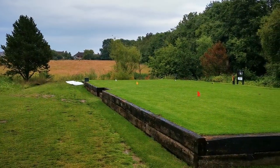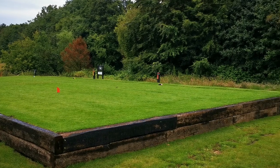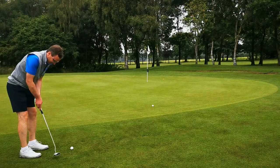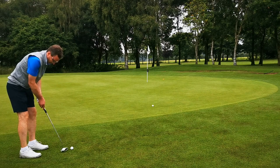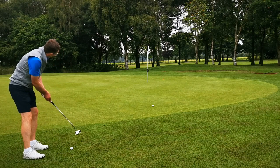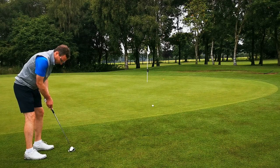This is what I mean about this place. You can create a tee by making a mound of dirt and putting some turf on, or you can make a nice tee. And that's what they've done. And everywhere you look, they've gone that little extra mile to make it much more pleasant to play golf on.